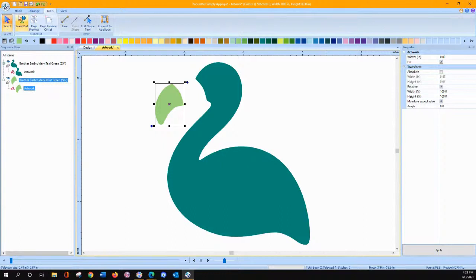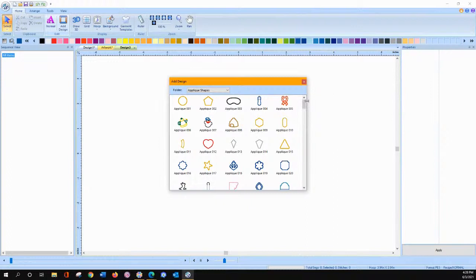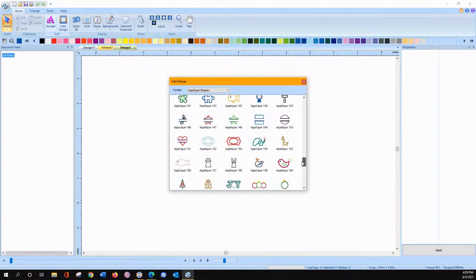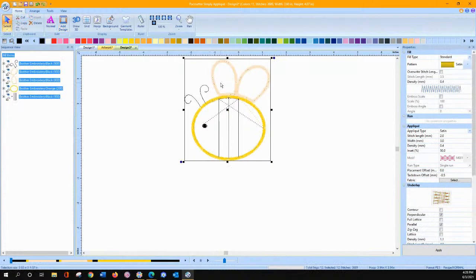There are tons of built-in appliques, and I'm going to pull one from the software. Let's just press new page here, add design, and let's choose add applique shapes. There is a little B that we're going to cut. Just check out all these little appliques here. So let's see here. What have we got? Where's my B? Did I pass him? No, there he is. He's cute. So we're just going to click on him and insert him into the design page. That puts him in at the default size.